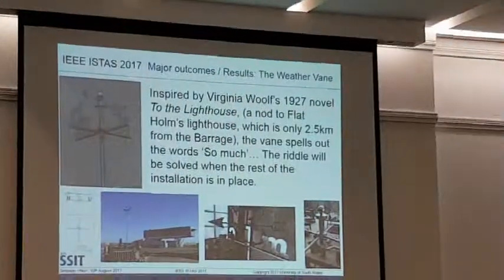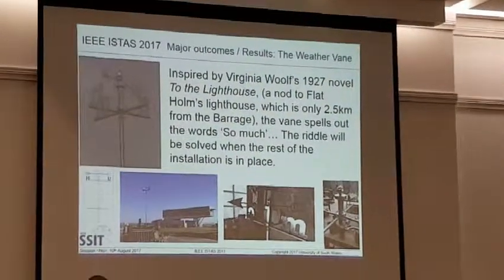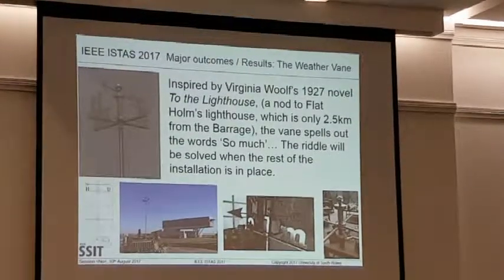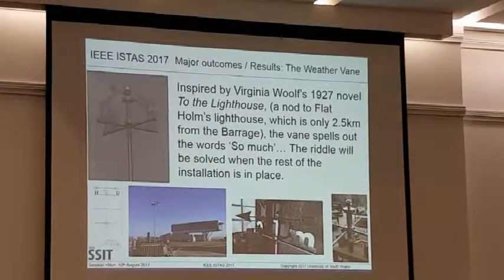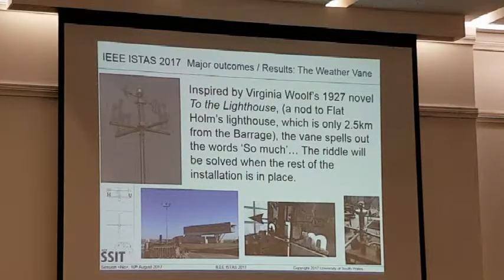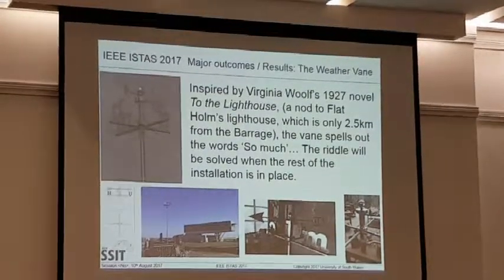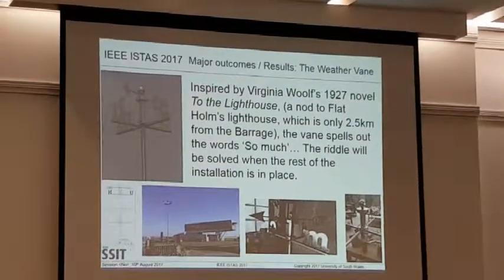Just to quickly draw on the humanities, the literature side of the project, grounding or forming the foundations around Virginia Woolf's novel. The weather vane was executed about 2 months ago, so that is up on the barrage. Cardiff Council themselves funded that piece of work.